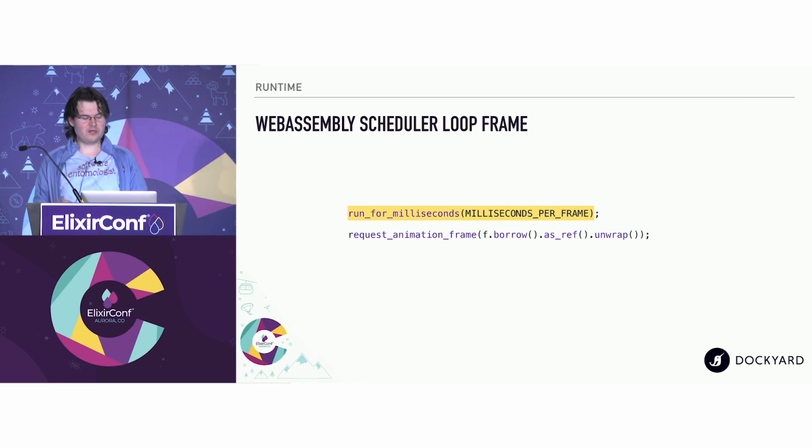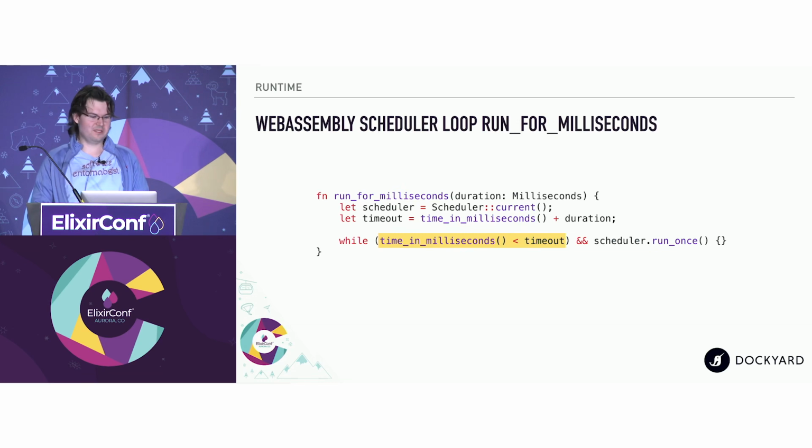On each frame, we run for what we expect to be the frame number of milliseconds. How long that is can vary based on the refresh rate. That's like the definition that MDN gives you. But we're assuming 60 frames per second because that's what they say you have to expect. But if you think about that, that also means that we only get scheduled every 16 milliseconds. So it's a simple loop where we keep scheduling until the monotonic time exceeds that 16 milliseconds. So it's very similar to games programming where we have a frame to do everything.